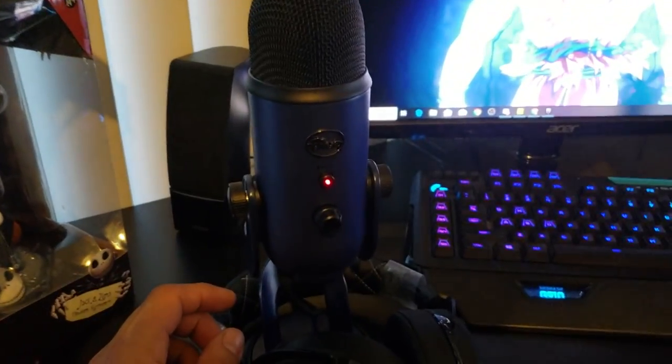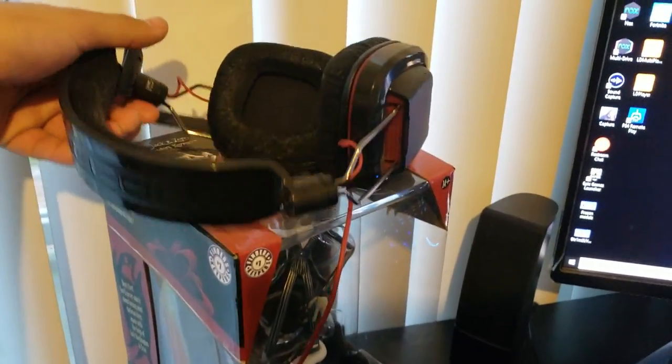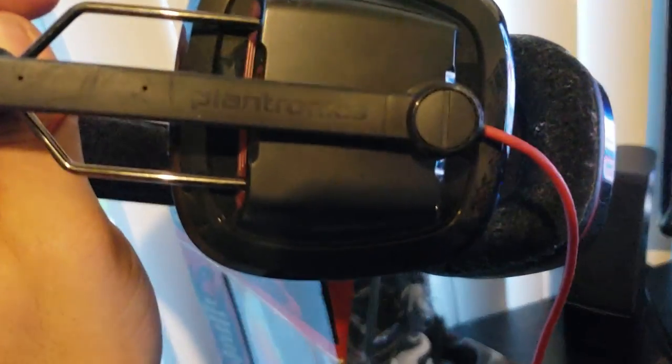So yeah, it's definitely a good mic to use if you're out in the market looking for one. My broken headset, which I do not know why I have yet to throw away. But yeah, as you can see right there, my big old head pretty much broke it off. This is a Plantronics is what it's called. I don't know if the camera can, there you go. So it is that brand.